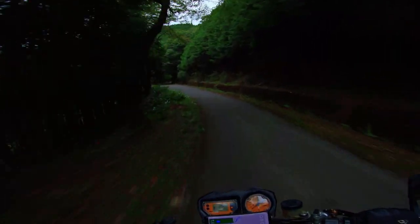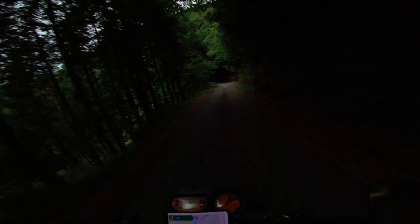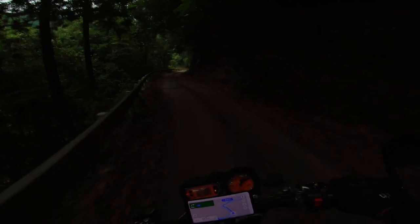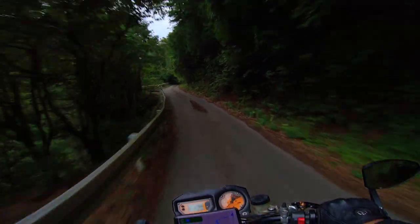Right, onwards. Still got half an hour of this small lane. Of these shitty little lanes. So yeah, we're going to have to get our asses completely mullered and get our balls smashed to bits. But it'll be all worth it when we get to the 306. So yeah, stick around guys, the good road is coming soon.